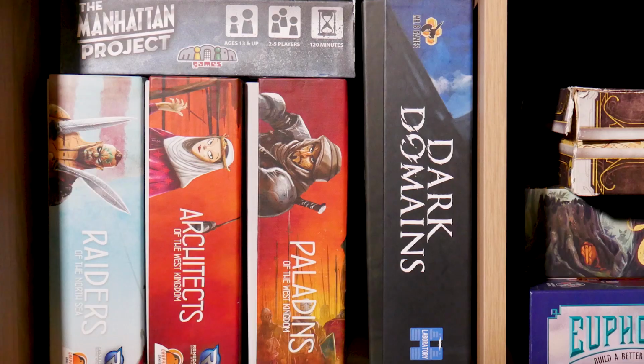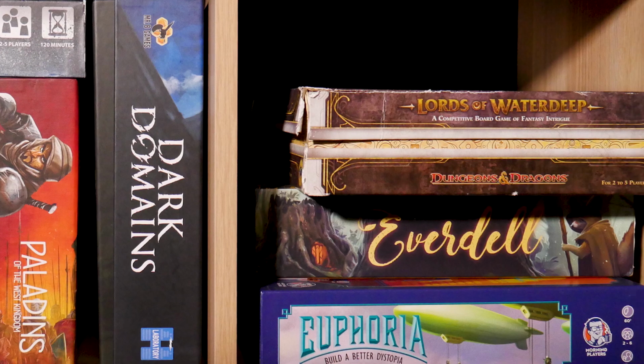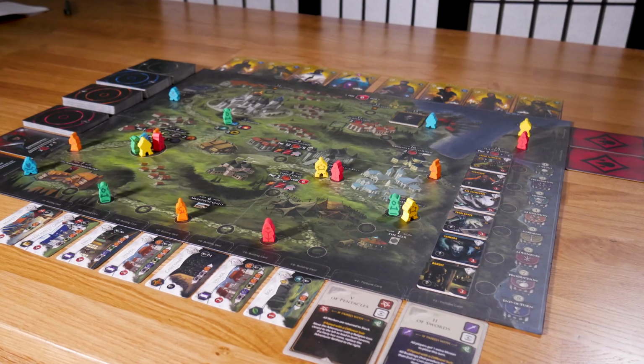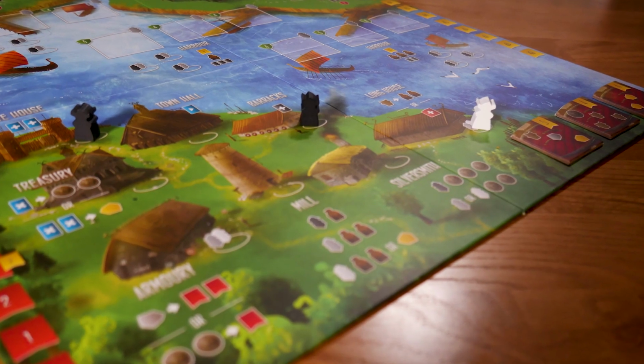There's a reason I've got 8 worker placement games and counting, because I really like worker placement. And Dark Domains has this take that thing and some programming elements, makes it different enough from Raiders of the North Seas, place a worker, take a worker mechanic, that I feel like I can justify having both and playing both. And game space, as an idea, is fantastic for making purchasing decisions.